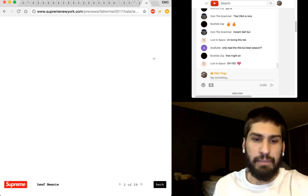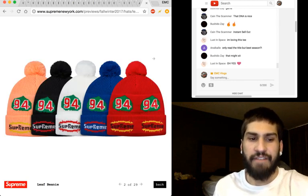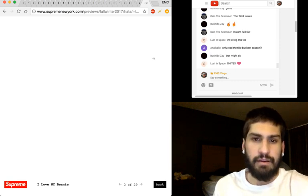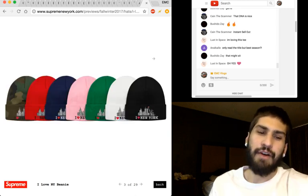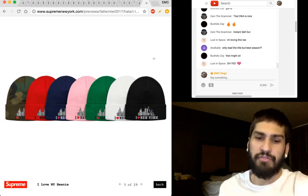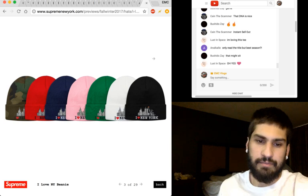They have a leaf beanie. And that's not too bad. They have the 94s up top and then the Supreme with the crazy, looks like fire going around it. Got the I Love New York, which I don't know how I feel about that again. That's something I feel like you see on the streets of New York for like $2, a dollar. Doesn't really show Supreme too much on it.